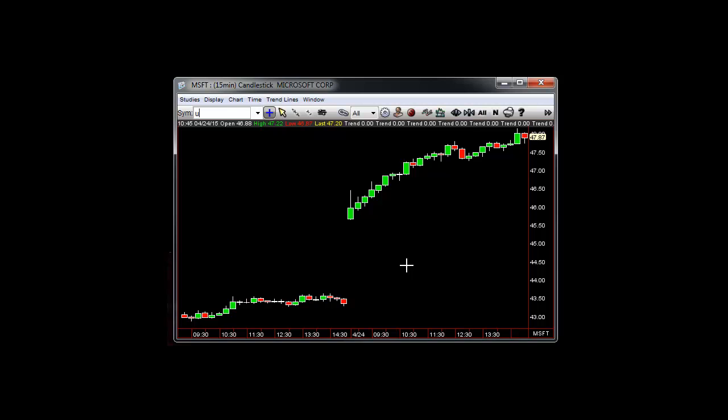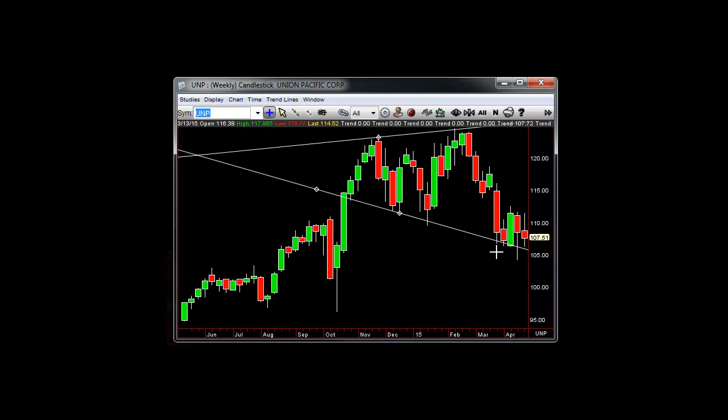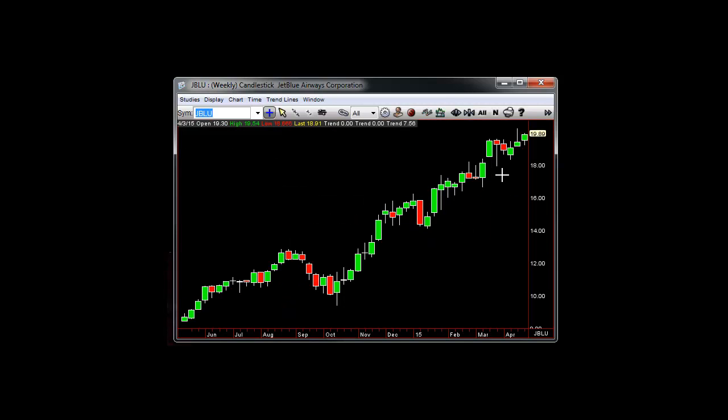So in the transports, you're going to have Union Pacific to watch in the rails. Inside week here, does it go down sideways inside week and try to measure its move and fall apart, or as it reaches its equilibrium, try and come back up? You've also got JetBlue and the airlines. Look at that inside week near the highs. So keep an eye on that.